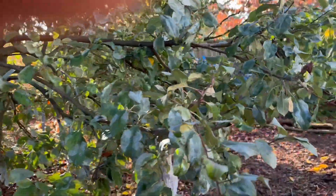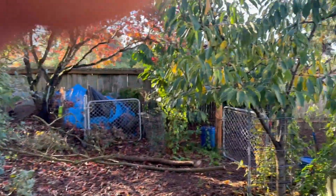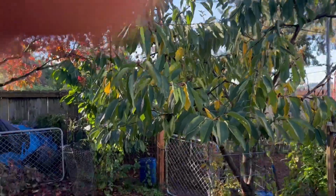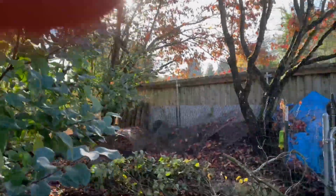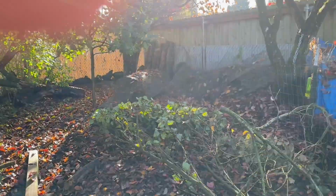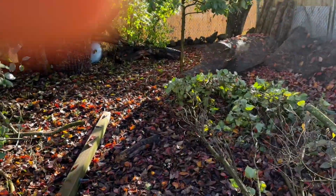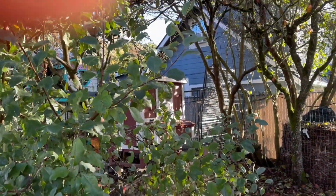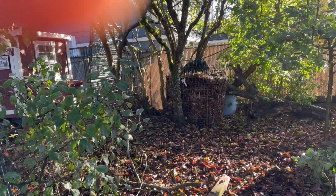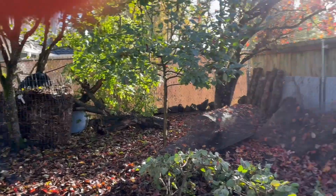But we've got some apple trees back here. We've got the cherry tree. More apple trees under the dogwoods. Got a big mess right there. That will all be gone, folks. This is the ugly part. All of this is because we are working on a chicken area, as you can see back there. The chicken area will be done in the next couple weeks, and that will all be cleaned up.